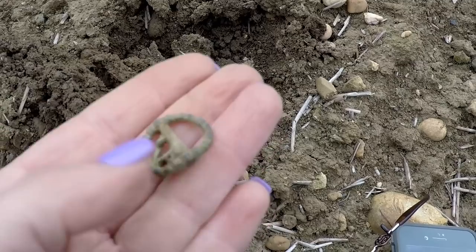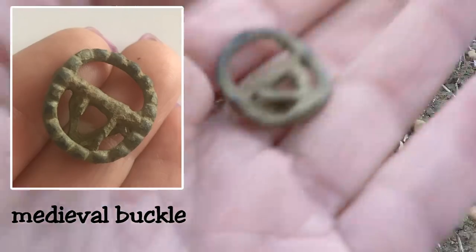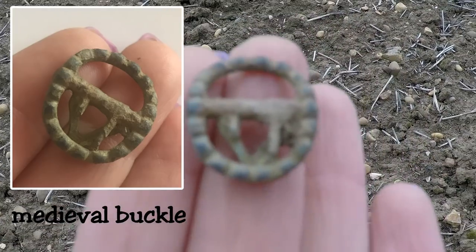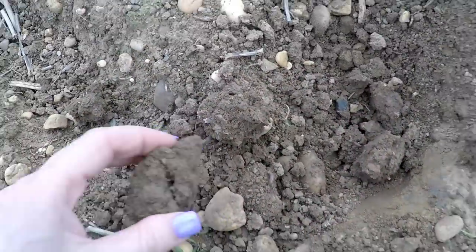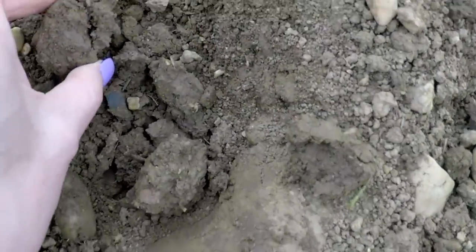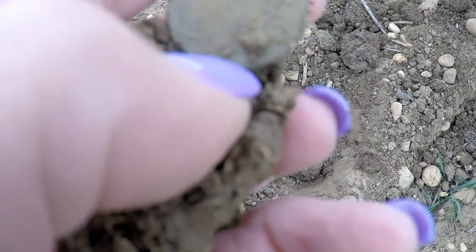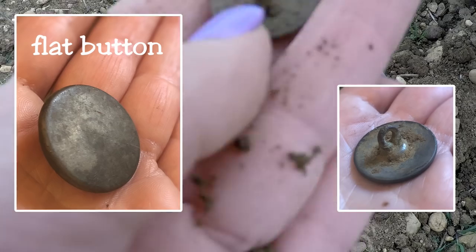Guys, look what I just dug up. A beautiful little buckle. And look at the little scallop rim it has. That's really pretty. That's very old. Guys, look at this. The signal was so loud it almost blew my ear out. No wonder. It was sitting like this. And with my boot, I just scooted it aside. And we got a nice little imprint coin or button. And it is a button. Little flat button with an awesome shank.